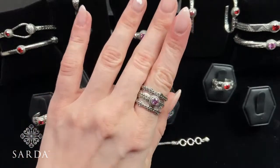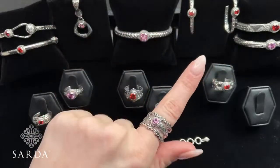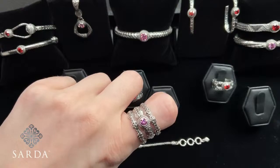I don't think I have this one. Did I stump you on this one? I think you did stump me. I'm like, how did I not get it on? Oh, no, it's on this other page. Away from the other rings, it was hiding from me.